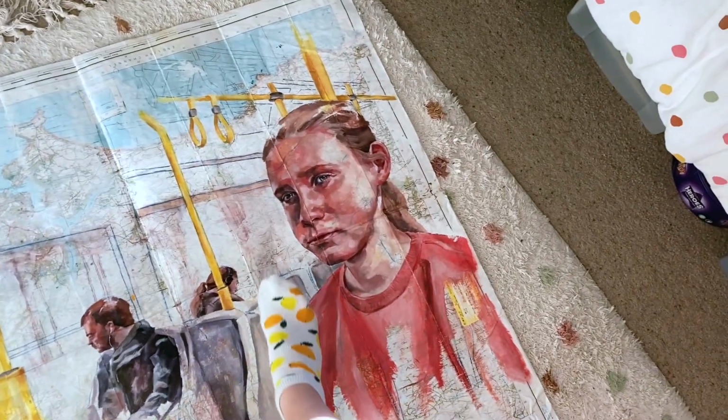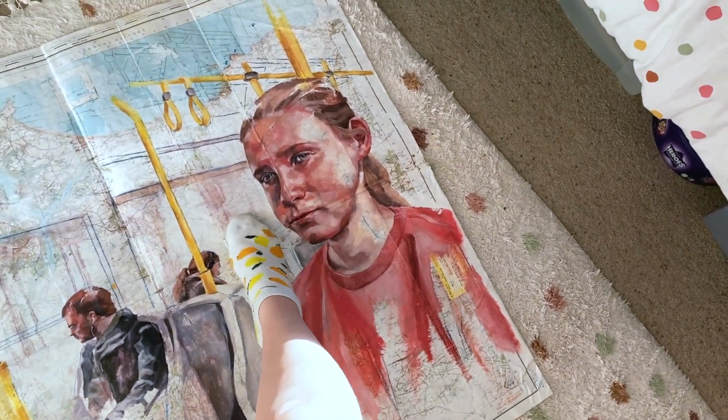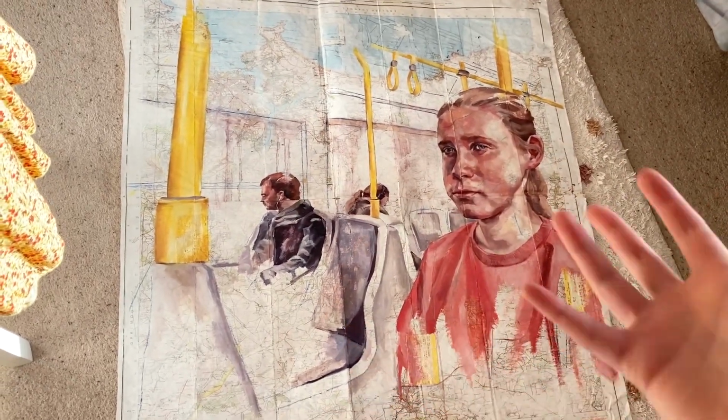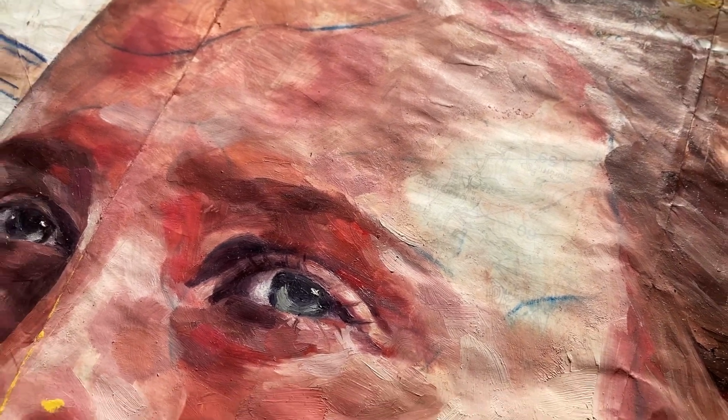I remember not really liking it, and I still don't really like it. It's folding a bit weird around the mouth, so it looks a bit weird. I just remember constantly having to do something bigger and bigger and better and bigger and better, and it was just a lot of pressure.